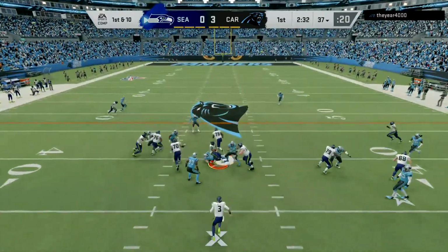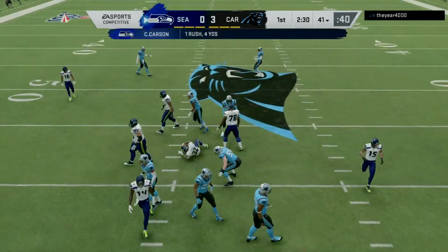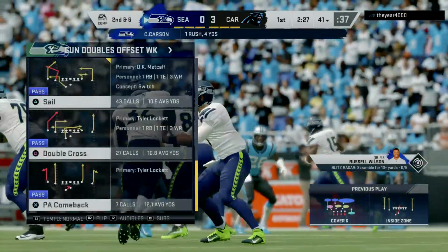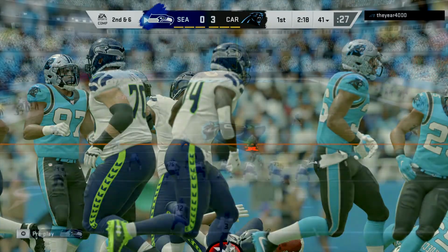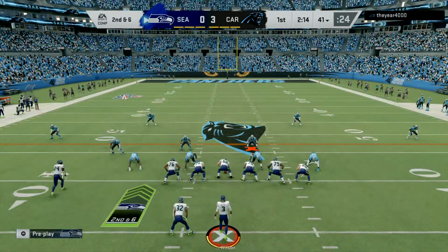This is Chris Carson, 1,000-yard rusher a year ago. And this winds up a gain of 4 to the 41. It's a pickup of 4, and it'll bring up 2nd down. Following the pickup of 4, here's 2nd and 6.